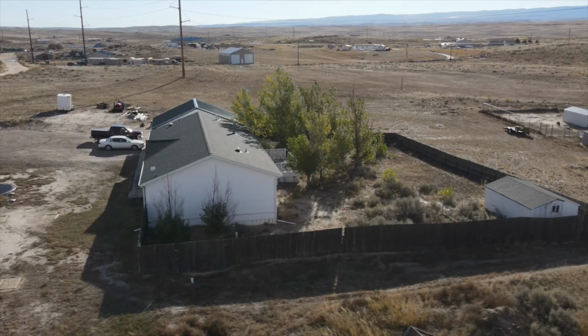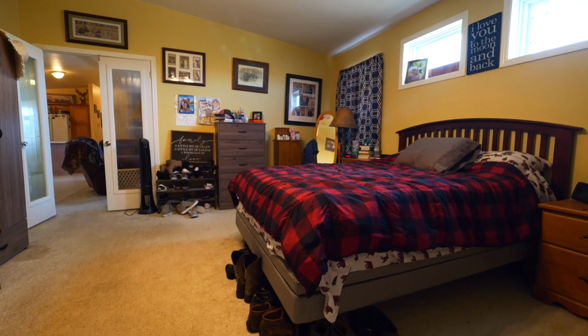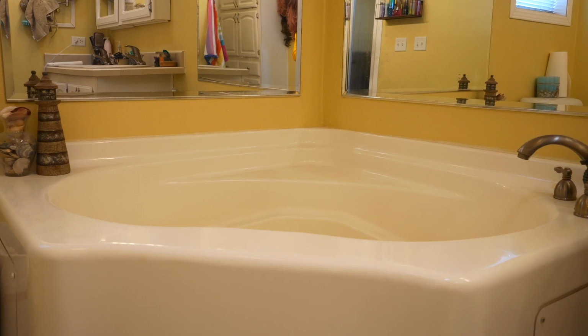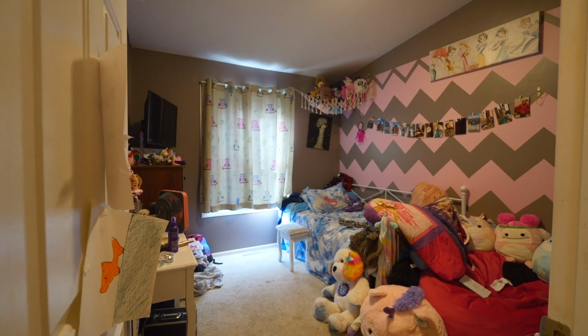This spacious master bedroom is located on the opposite end of the house from the other 2 bedrooms and features its own bathroom with a shower, a soaker tub, double sinks, and a walk-in closet. This side of the house features 2 bedrooms and a full bath.